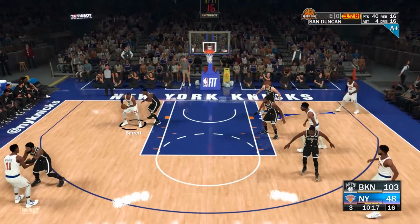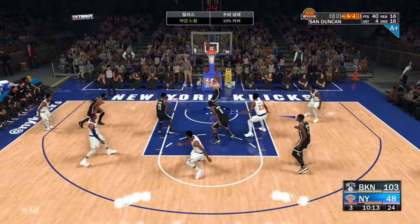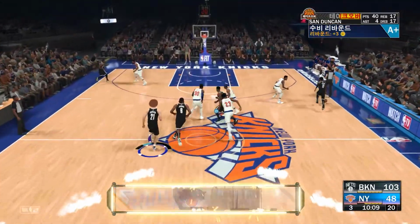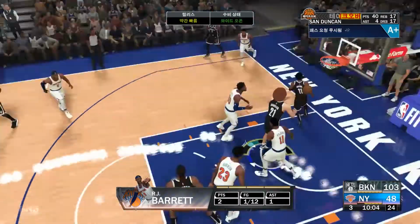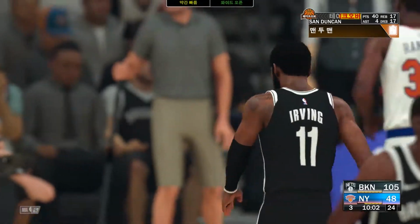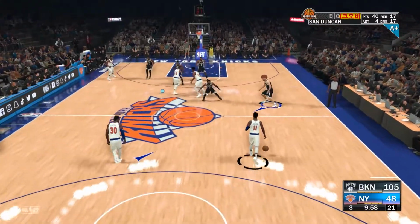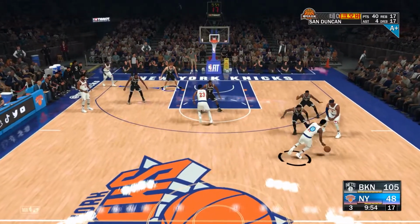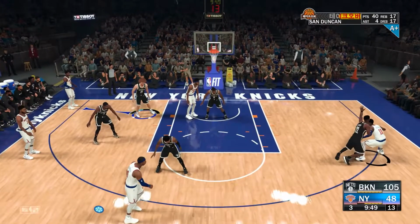Pass to Barrett. Shoots over LeVert. Shot from 12. Barrett, no good. Yeah, they're going to try to search out for somebody that's got a hot hand right now. 1 of 4 to start the half. Good. Irving's got 4 points in the quarter. Wow, 5 straight buckets coming out of half. They are rolling. They've been looking out of sync offensively. Yeah, their offense has ground to a standstill.